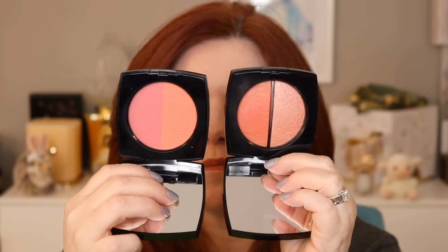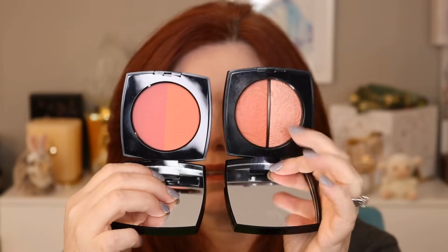So this is the Printemps that I immediately thought of when I looked at this. Now it is the same structure, except this has the black piece in the middle. I would also say this is called a highlighting blush duo, and this is called a blush duo, powder blush. This is blush and highlighter, and this is just blush.